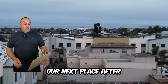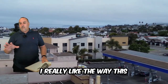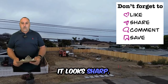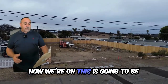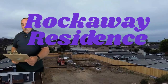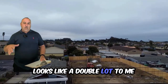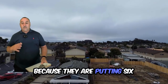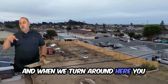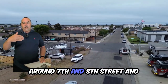Our next place after Cleaver and Clark, I really like the way this looks off of Grand Avenue too. They did a good job. It looks sharp. This is going to be called the Rockaway Residence. It's on Rockaway, and it looks like a double lot to me because they're already putting 6 single-family homes there. And when we turn around here, you can see how close we are to the beach because we're down around 7th and 8th Street.